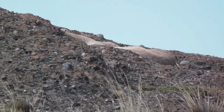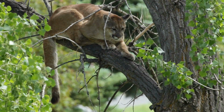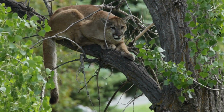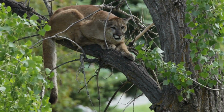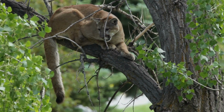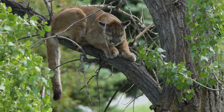But wait, there's more. Pumas are no strangers to the dry and arid landscapes of deserts either. They've been known to roam the sandy terrains, navigating their way under the scorching sun. What's more, they're not just limited to the Americas. Pumas have been spotted as far north as the Canadian Yukon and as far south as the southern Andes. These felines are truly versatile, aren't they?